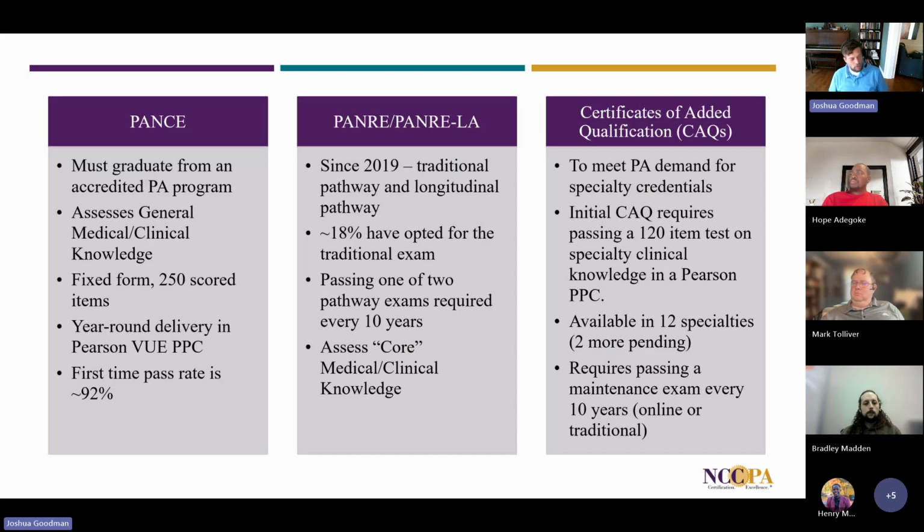Right now, ARC is only accrediting programs in the United States. That is poised to change at points in the future. We're looking at what we might do as the PA profession grows internationally. How do we need to be prepared to talk to, deal with, and onboard international candidates that may want to practice in the United States, or maybe use our certification as justification for practice in their own home environment?